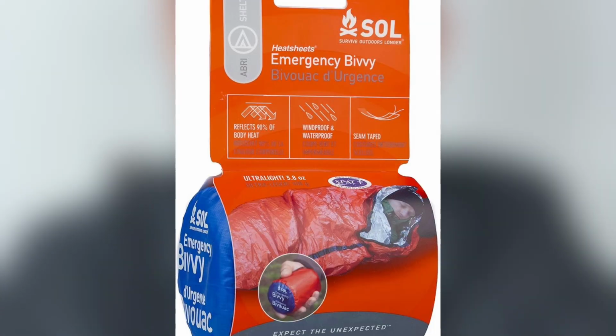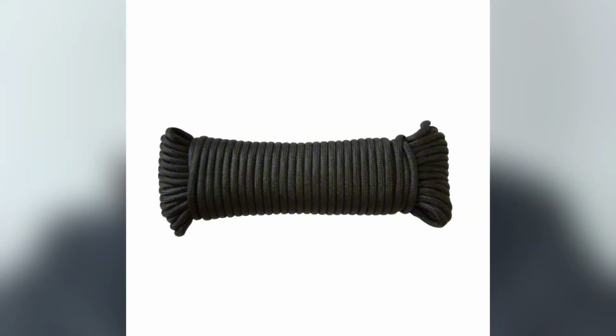An emergency bivy or a heavy duty emergency blanket. These are a lot better at keeping you warm than those little tinfoil blankets. They're also a lot stronger and they won't tear as easily. Next is paracord or rope. These can be used to tie things or make a shelter. You can usually find some regular rope, about 50 feet of it, for under $20.